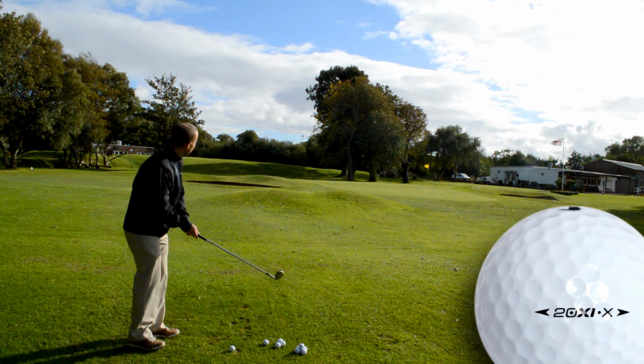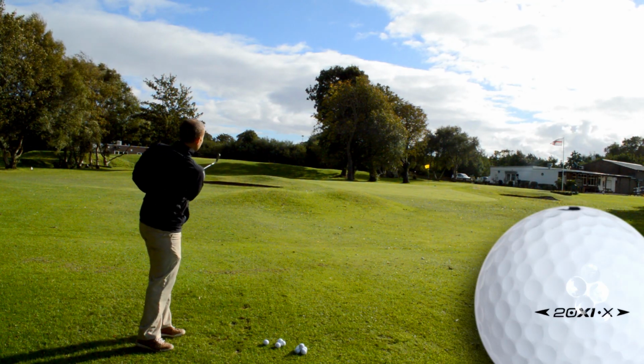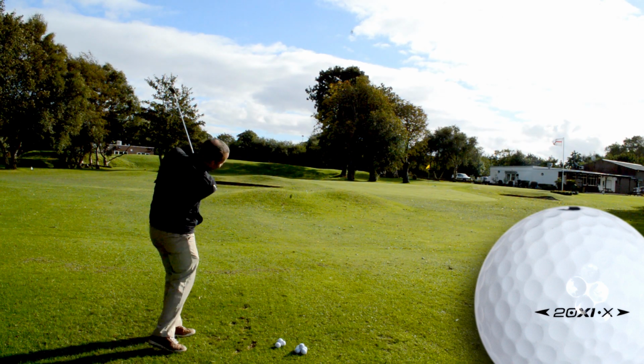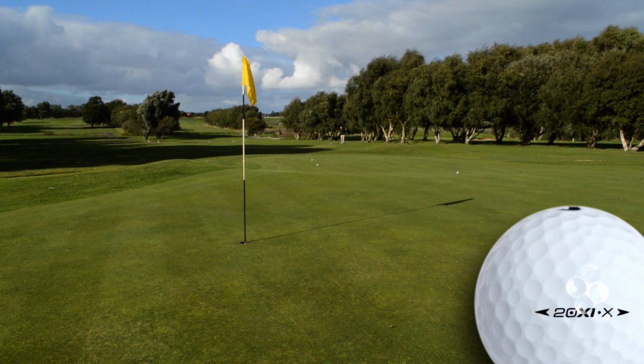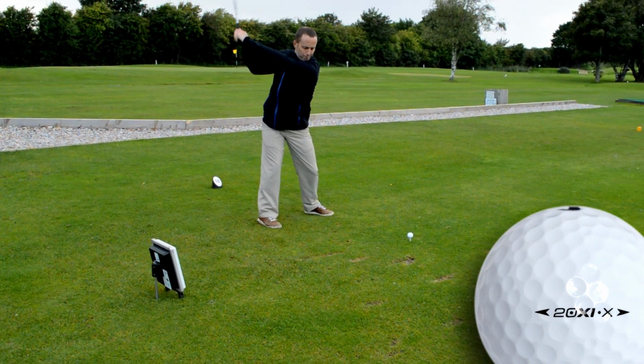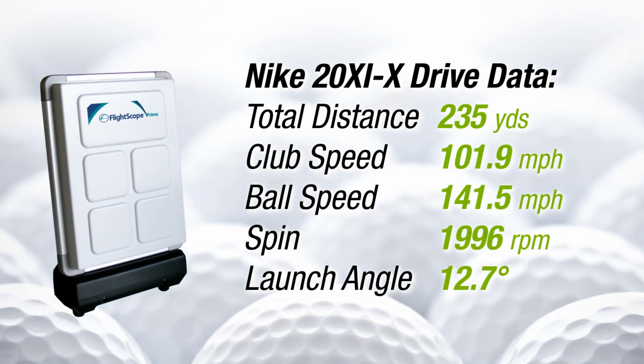This is the Nike 20XI. Nike 20XI. It's the hardest ball that I've tried today, and for that reason it didn't particularly feel great to me. The ball did still spin on the greens, but the sound was very, very hard. As a plus point though, the cover is very, very durable. There's no ball marks on it, so that one would last quite a few rounds.